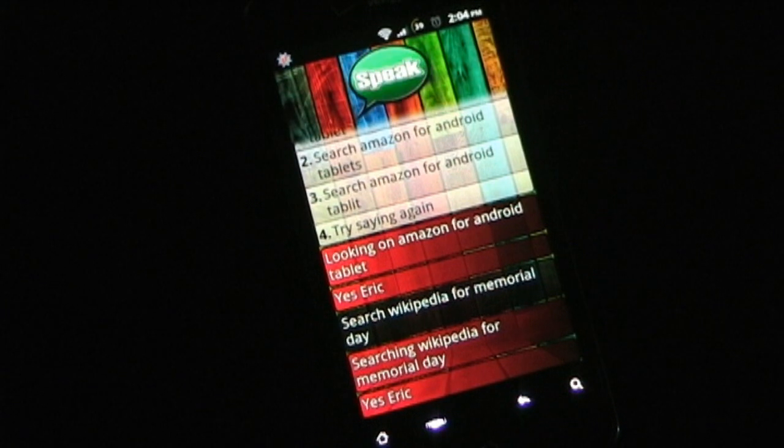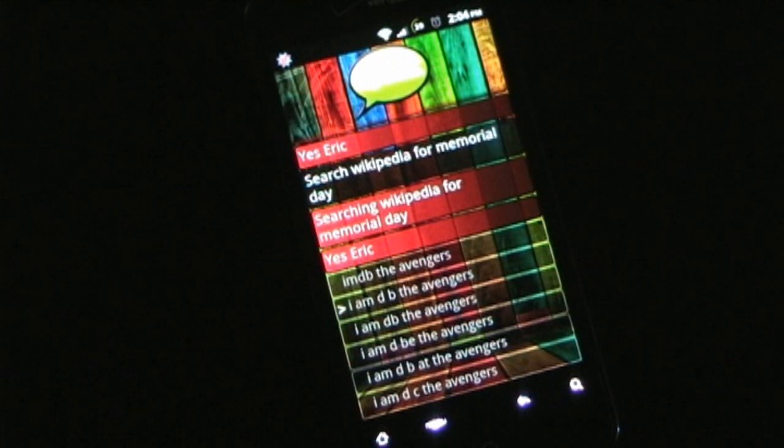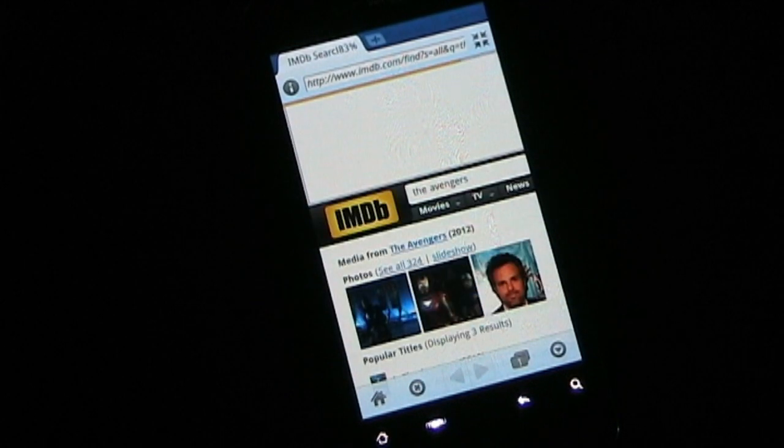Yes, Eric. IMDb, The Avengers. Once it establishes that it knows that is what you want, you can see it opens right up, opens IMDb with the search for The Avengers. Searching IMDb for The Avengers.